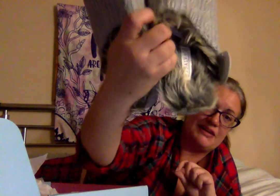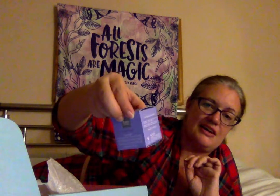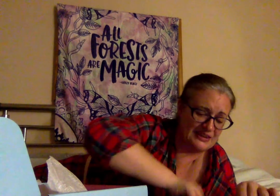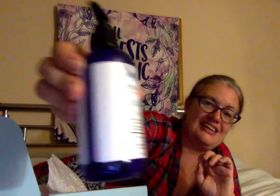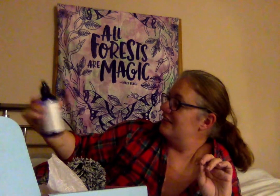Favorite items. I do think this box probably was worth it. I really like the slippers. I really like my facial moisturizer. I don't really dislike anything. This was maybe not quite what I was expecting. That's okay. I'm glad I got the yoga calm and clean.